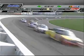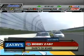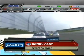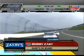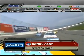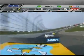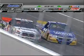Good battle right here. That's the 09 of Bobby East, the ZAXBY'S Ford on the outside. There's a view from his onboard. Looks like David Starr, the Red Horse Toyota, right behind him. That's a battle for the 11th position right there. Field again trying to spread out just a bit.